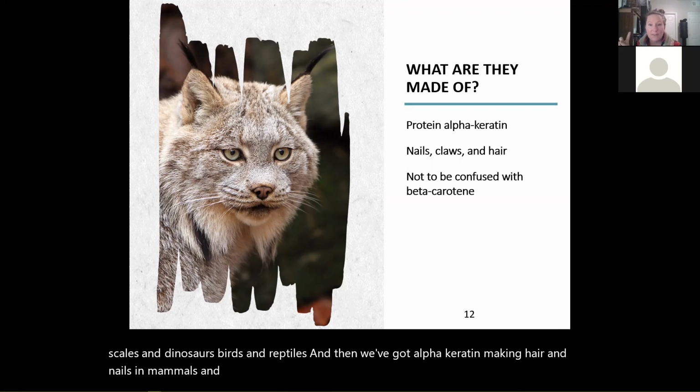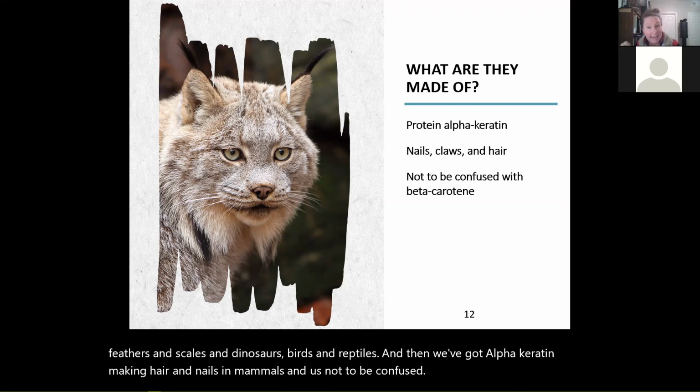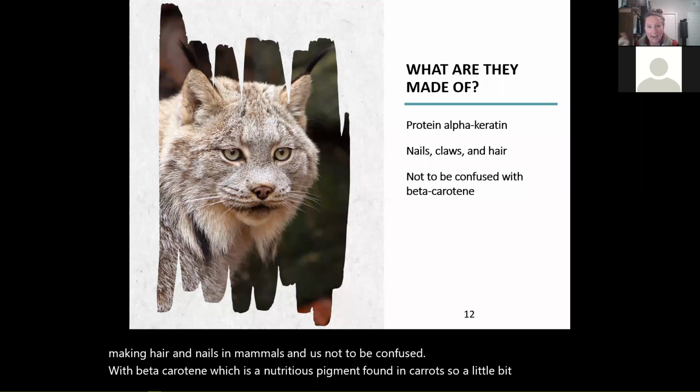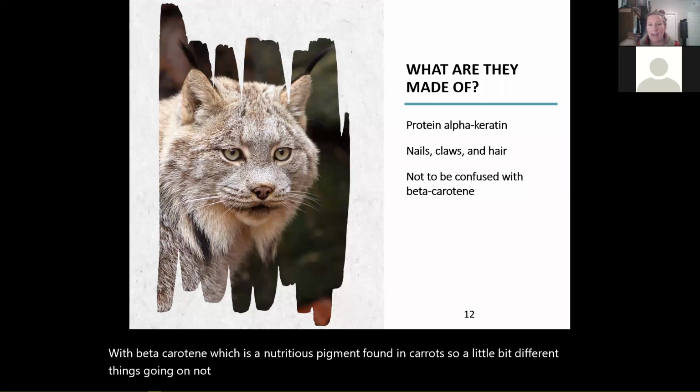Not to be confused with beta carotene, which is a nutritious pigment found in carrots. So a little bit different things going on. Not carotene, it's beta keratin and alpha keratin, not carotene.